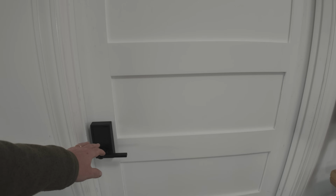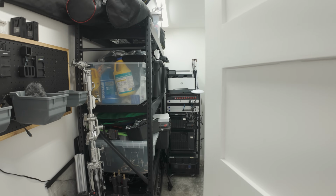So the next big space is in here. This is kind of an overflow closet, but really the main thing in here that I'm excited about is the server rack. And so we have our little code door here so that we can lock everything up because all my data and everything's in here.